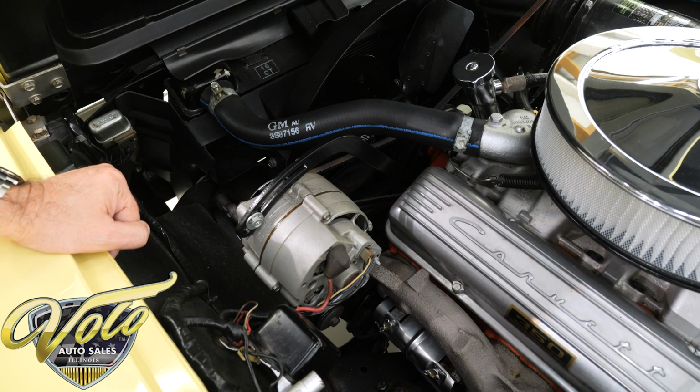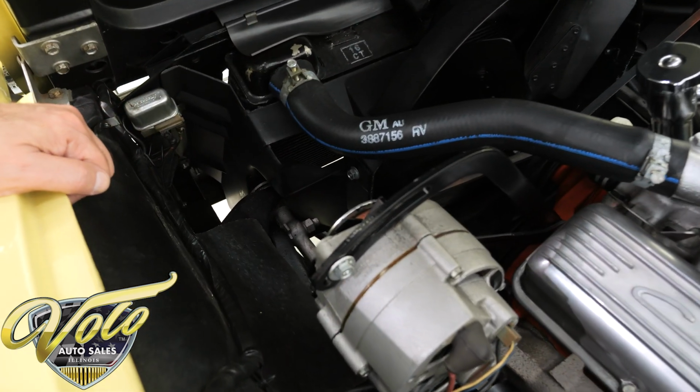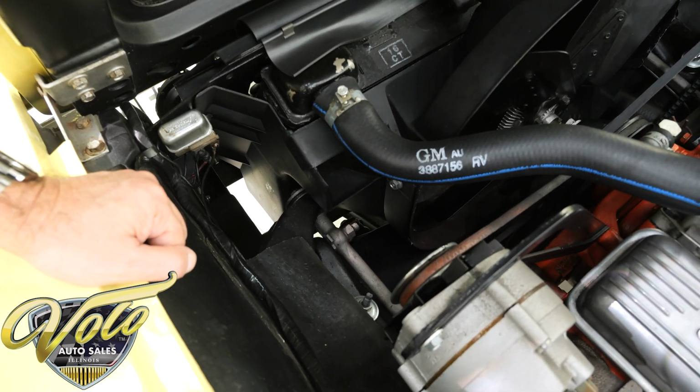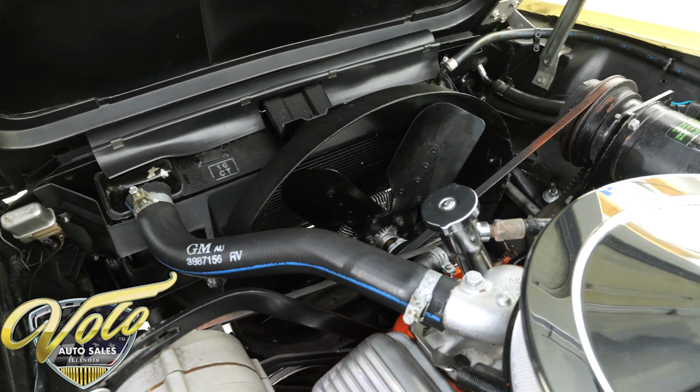Now a 350 horse revs higher, so they have deeper pulleys. This one's got power steering hiding down there. Correct radiator, reproduction hose and clamps, the correct clutch fan, correct shroud.